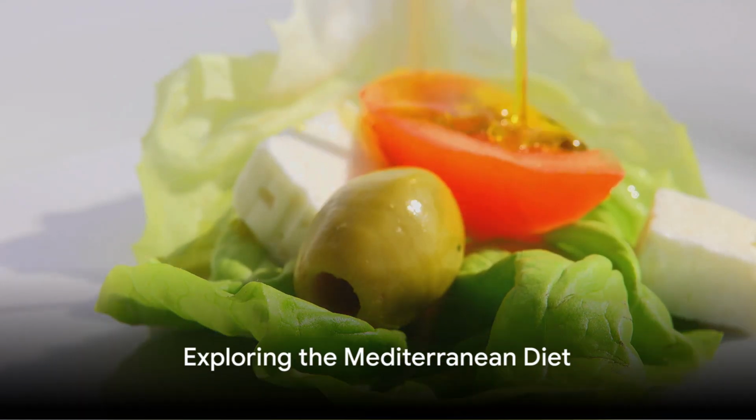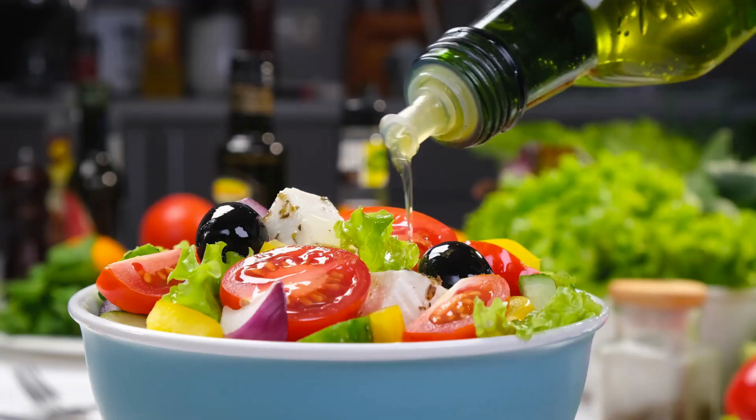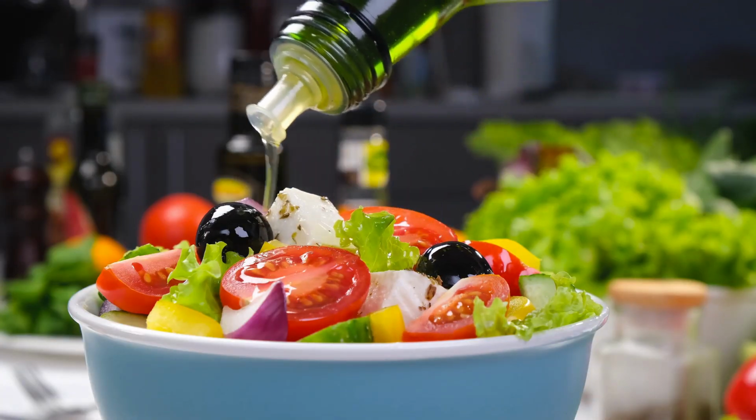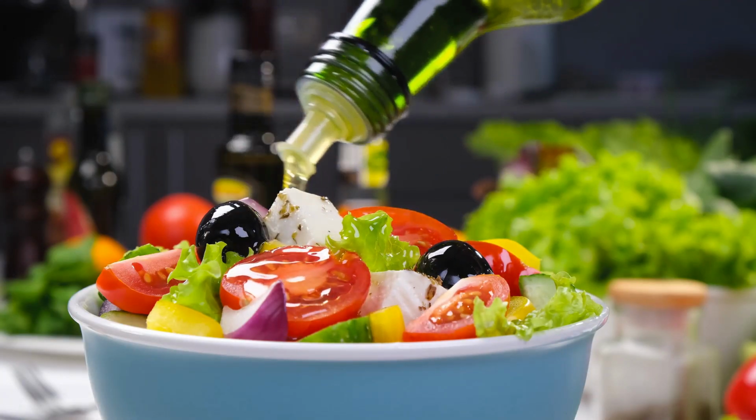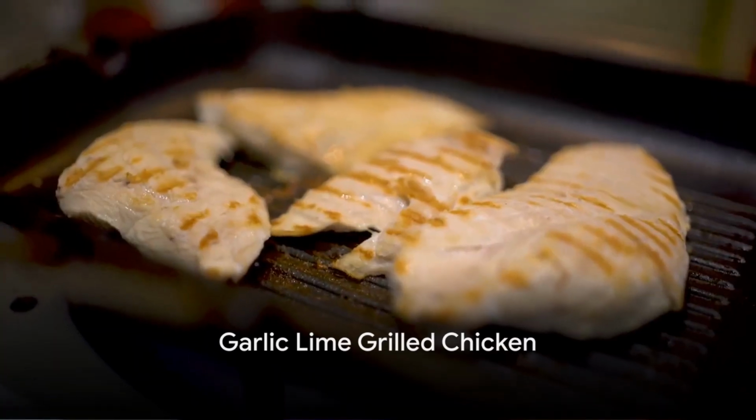Ever pondered about the health benefits of your current dinner options? Well, today we're diving into the Mediterranean diet, a treasure trove of flavors rich in nutrients and proven for its myriad health benefits. Our first stop is the tantalizing garlic lime grilled chicken.